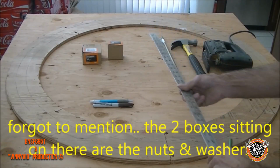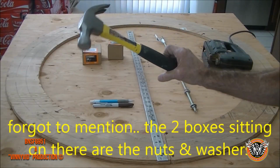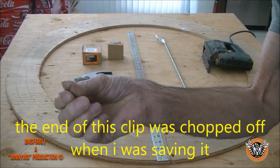Now the second thing that you're going to need is a good old hammer and a finishing nail.